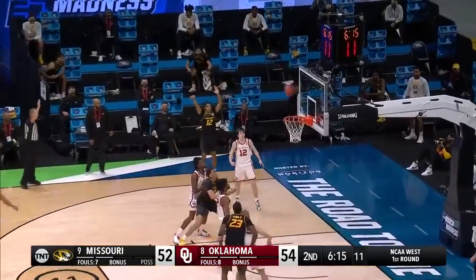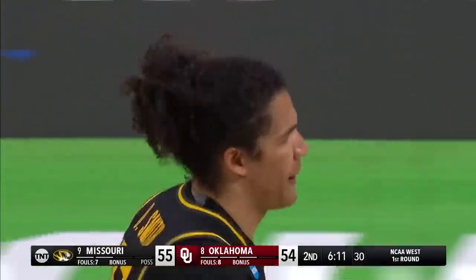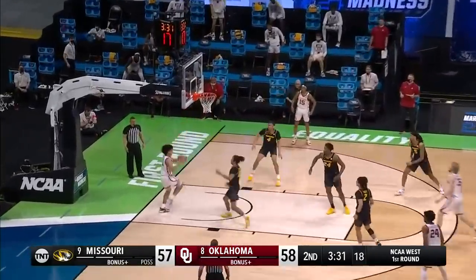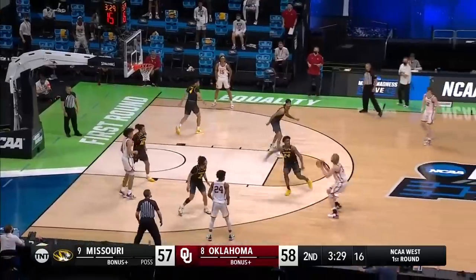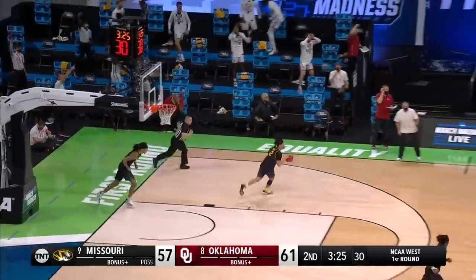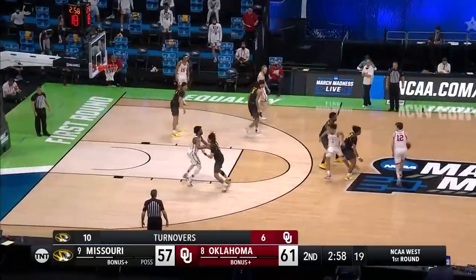Drew Smith for three. That's good. Missouri takes the lead, 55-54. Wow, 13 rebounds, 8 assists, and 11 points. Manic for three. It's good. And talking about triple. Yep. Overhelped on that pick and roll.